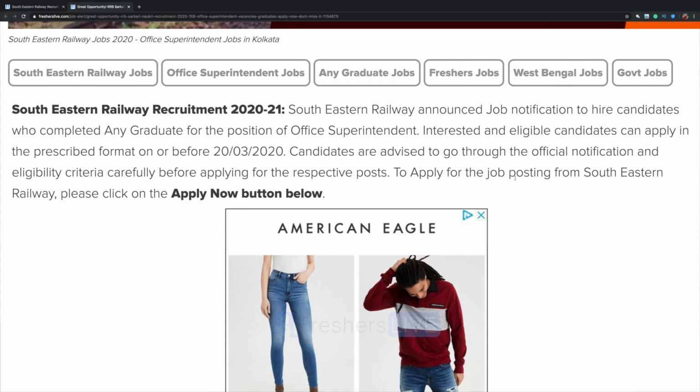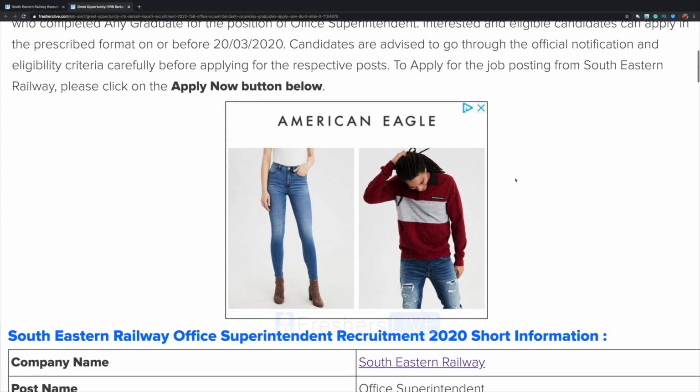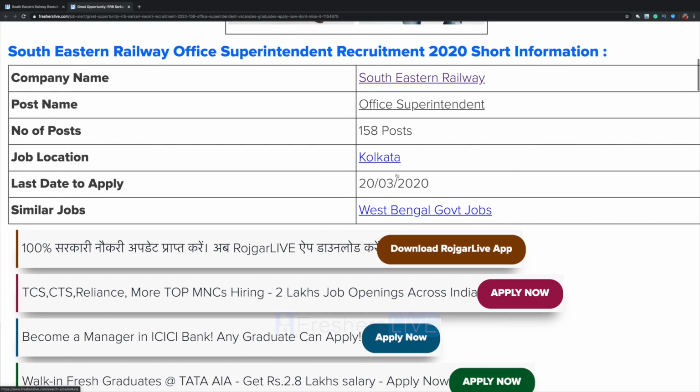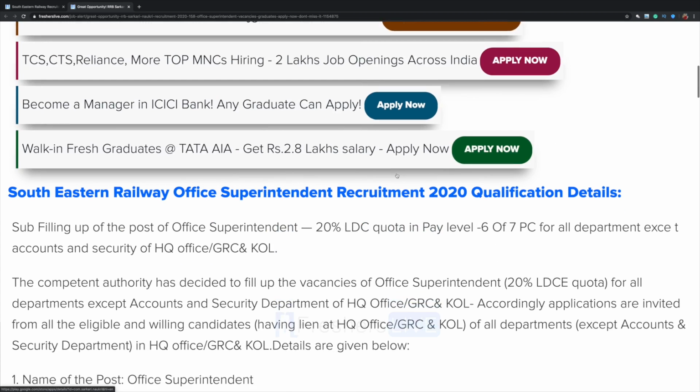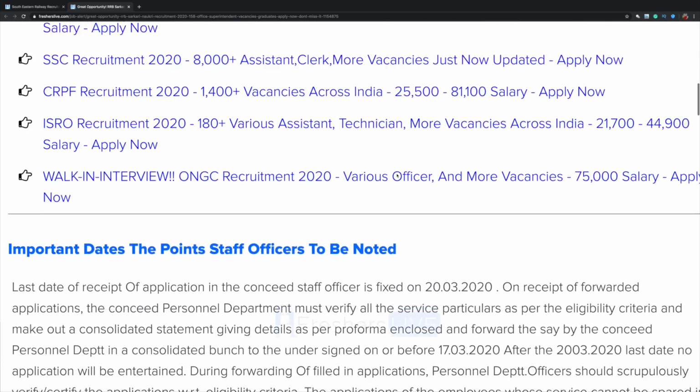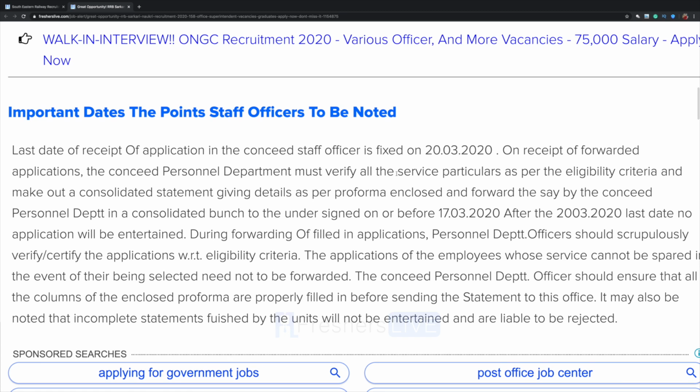Any graduate can apply for this post and the last date to apply is 28th March. Number of vacancies is 158. Job location will be Kolkata. Last date to apply is 28th March. So here they have mentioned the qualification details. Please go through it. Next we have the important dates.